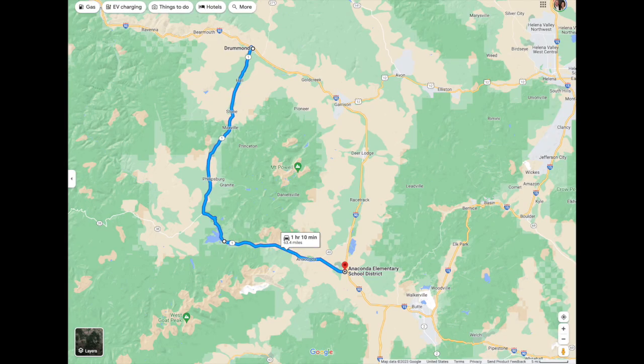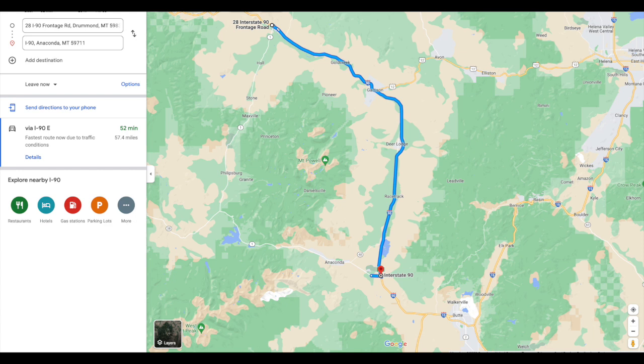So if we take a look at the map here, you'll see the little detour I was talking about. You just get off Interstate 90 at Drummond and head down Montana Highway 1 to Phillipsburg, and then it goes past Georgetown Lake and then over to Anaconda. You'll see that that's only 63 miles, and if you stay on the interstate, you'll end up in the same spot, and that's only 57 miles, so it's only a 6-mile difference between the two routes. Obviously, you can go a little faster on the interstate, but I would highly suggest taking this detour.